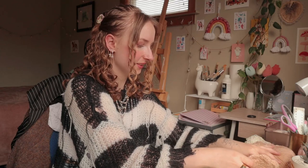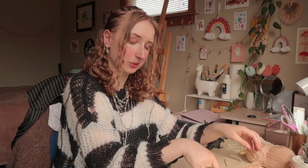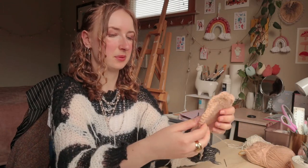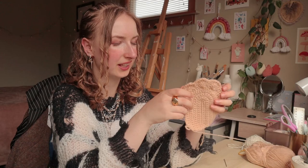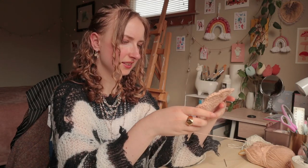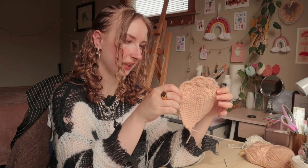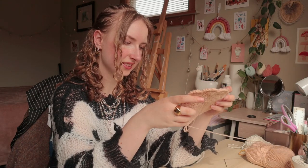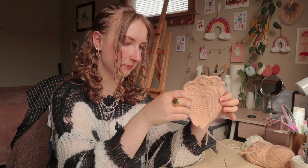And I started this one. This one's very, very difficult to follow. It's just because it's done in another language. They're supposed to be little kitty mittens. This one is definitely harder to follow. It's not perfect. You probably can't tell, but this is not a perfect one. I've messed up a couple times already.